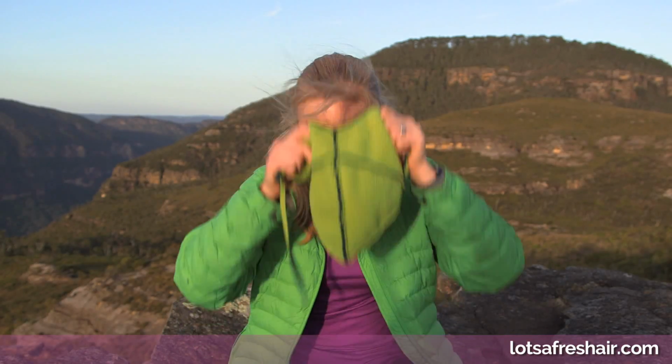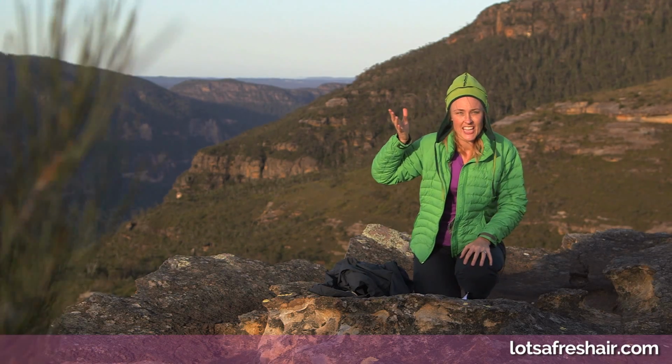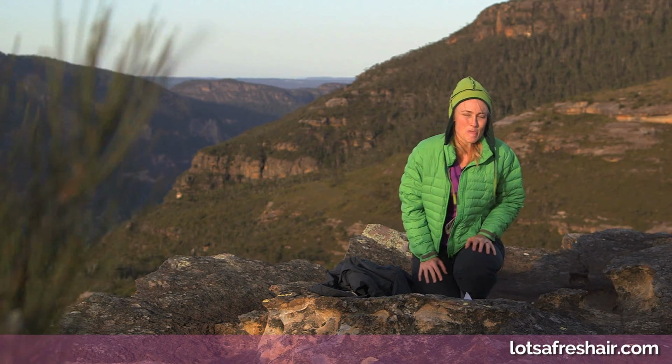Finally, the last thing, my silly hat. So you probably realise a lot of the heat from your body escapes out the top of your head. So if you're feeling cold, one of the first things you should do is put on a nice warm hat. It's made of fleece, it keeps me nice and warm and covers my ears, which is great in winter.